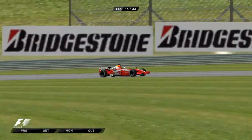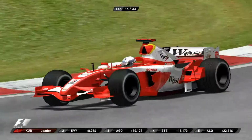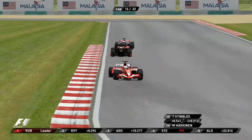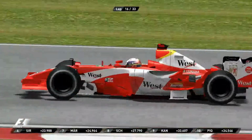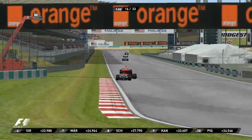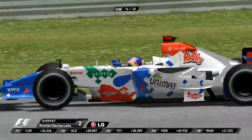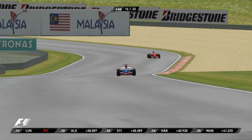Stibble's up in P13. I don't think he's pitted yet, but he is doing well. No one expects him to be any higher than P18, so it's a shock to see him up this high, holding up Hakkinen and one of the generic Brexit pensioners' cars. Pit at the end of this lap.